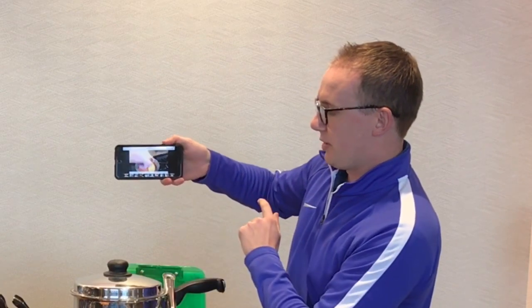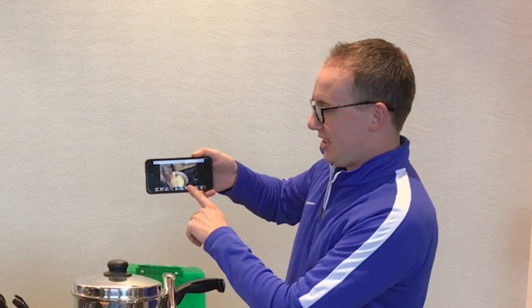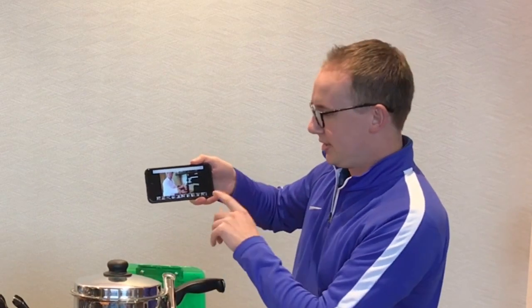This chicken is just going to literally flip right over with that little fork right there. We're able to flip it over. What's crazy is that you see how it's nice and golden brown. So it's like fried chicken without any oil.